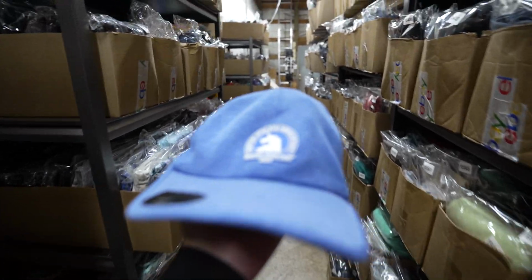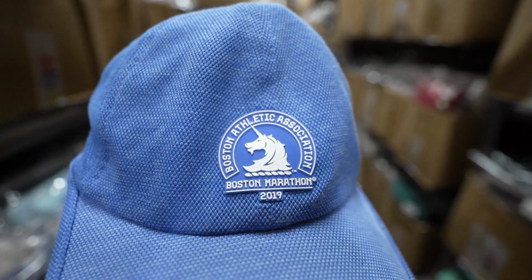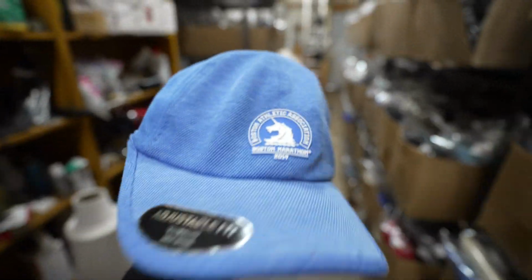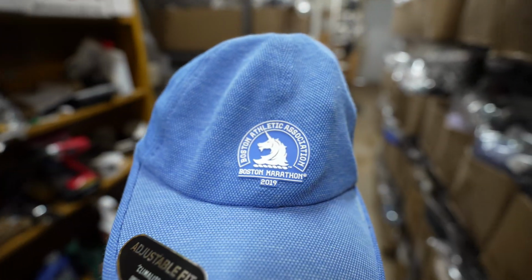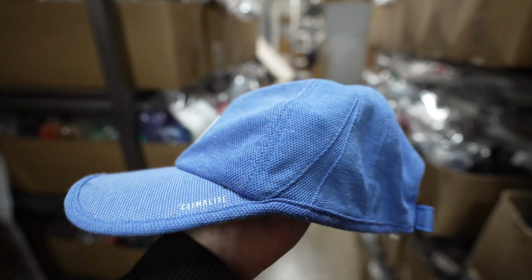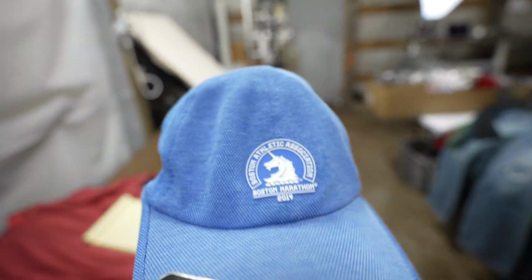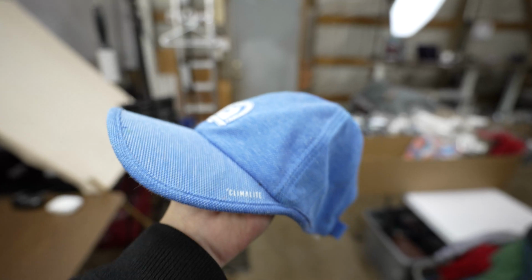I don't pick up a ton of hats, but I do if they're new and they are Boston Marathon especially. This is an Adidas Climalite Boston Marathon hat. Picked these up for $1. I grabbed a couple. This is the last one, and it sold for full asking price of $19.95 plus shipping. This was listed about 2 months ago.